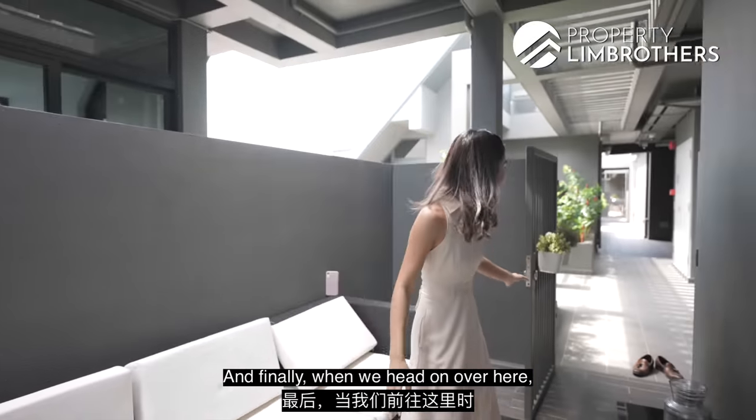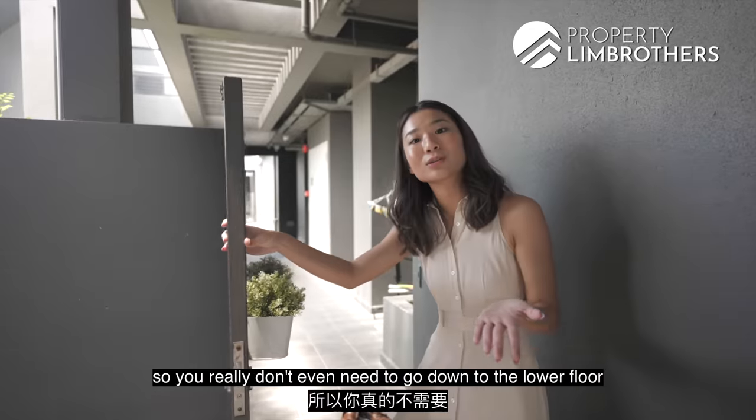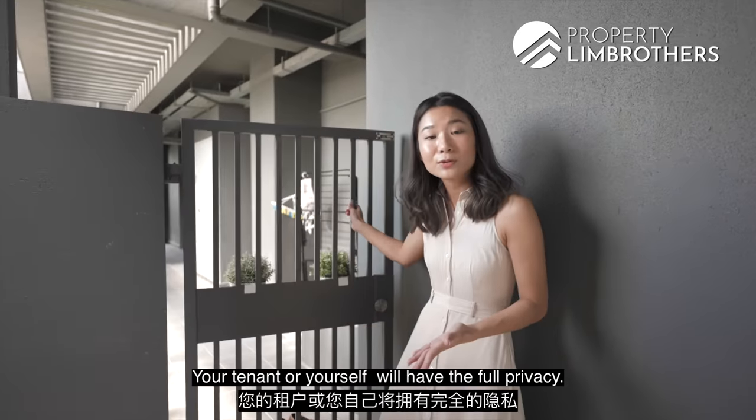Finally, when we head on over here, second exit and separate lock here, so you really don't even need to go down to the lower floor just to get up here. Your tenant or yourself will have the full privacy.